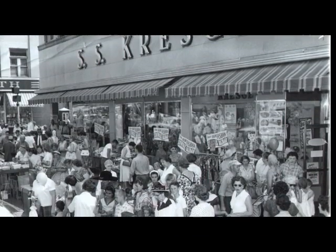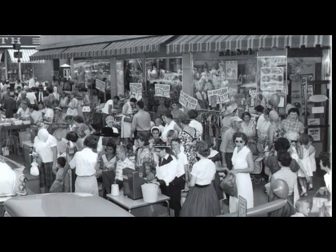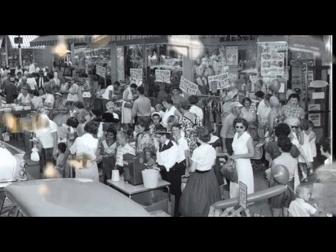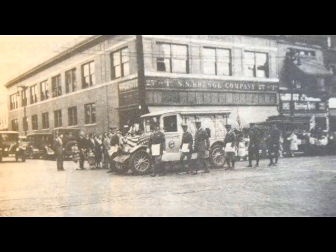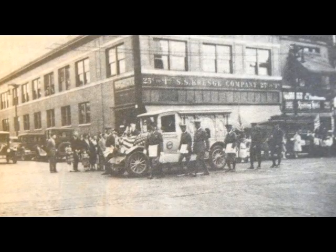This is the Kresge store that the folks from my generation remember the best. It was on the corner of Grand River and Huron, and we've already looked at it in our first video. But there is something I'd like to share with you about S.S. Kresge's. First of all, it was the founder's name, Sebastian Spurring Kresge. And the Kresge store was around for a long time on this corner, as you can tell from this picture.